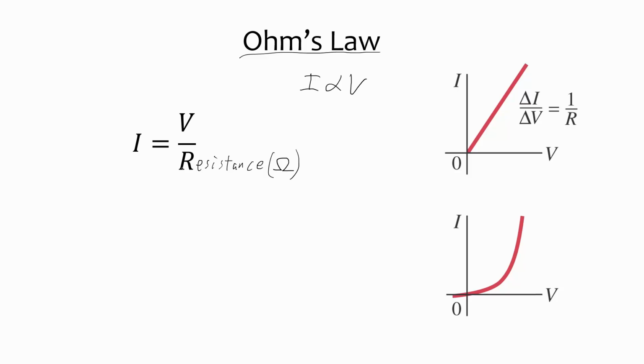Okay, so we have this new definition here. Often it's rearranged. Probably the most common form is V equals I times R. You might have heard of this guy. That's called Ohm's law right there.